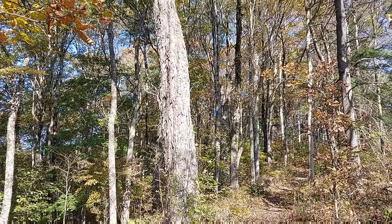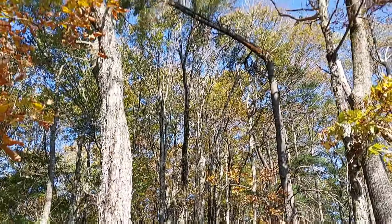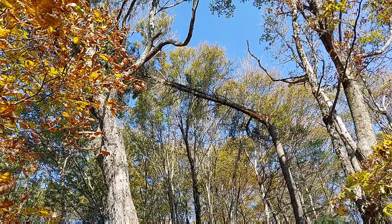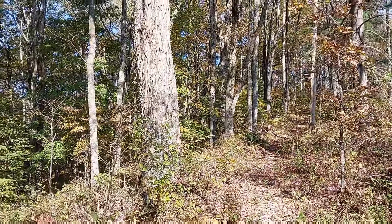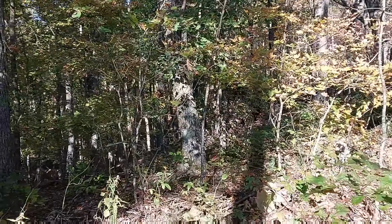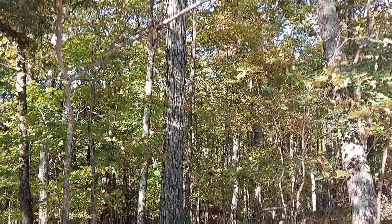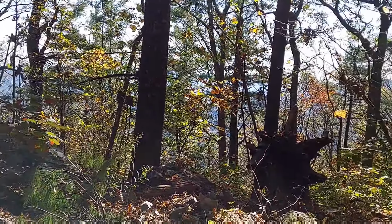Look at this giant, looks like maple, giant maple. Look at that thing, it's massive. And now the pine tree there, looks like a white pine fell onto it. The top broke off and it's just leaning up against it. Massive maple tree here, humongous. The leaves are starting to change. It's just amazing scenery here. Wow. Look at that big hickory there. Amazing views.